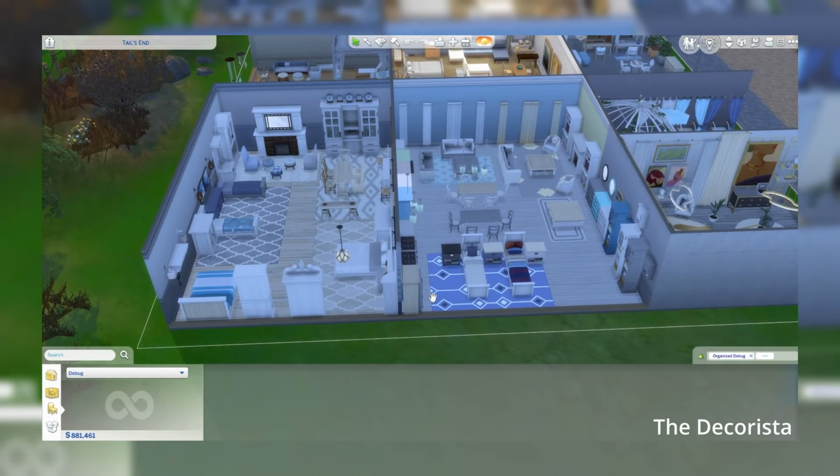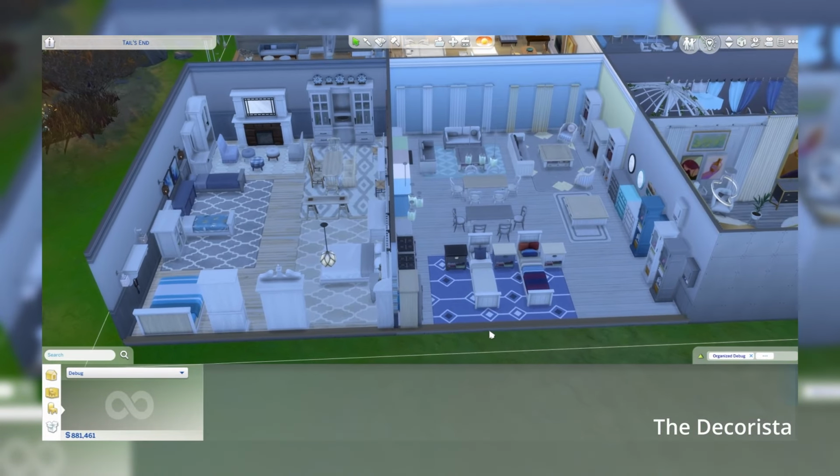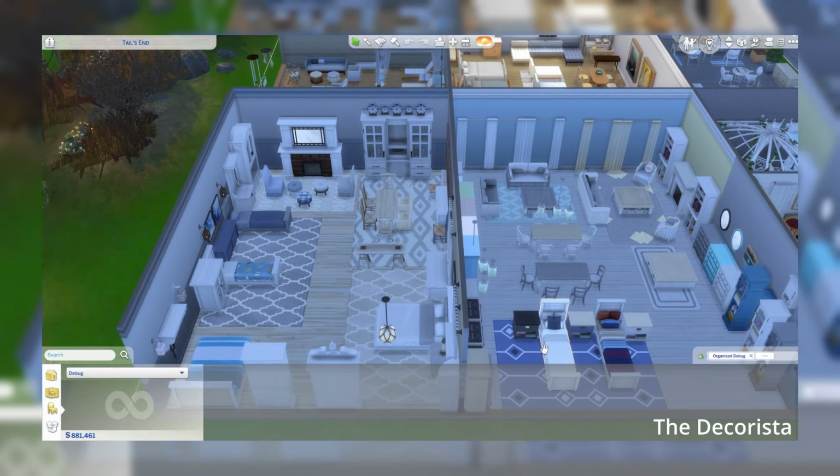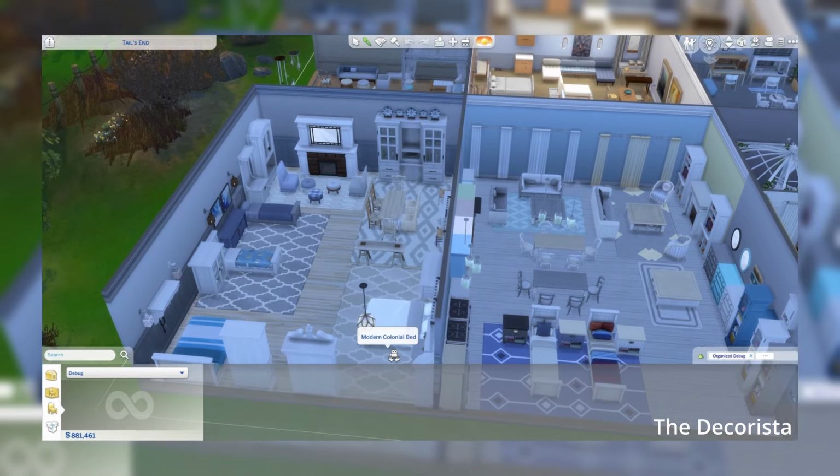The first and foremost would be Cats and Dogs. It is the pack that came with the Brindleton Bay world, which is very much like a Hamptons New England world. These rugs are simply wonderful. It's all the same exact marvelous mega mat. All of these patterns here are the same rug.